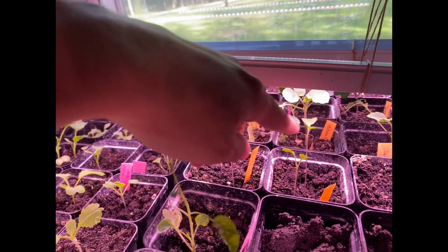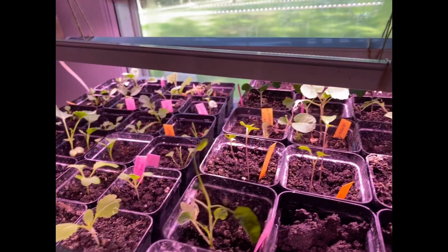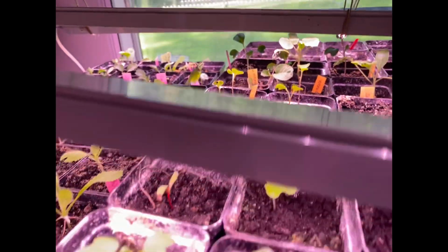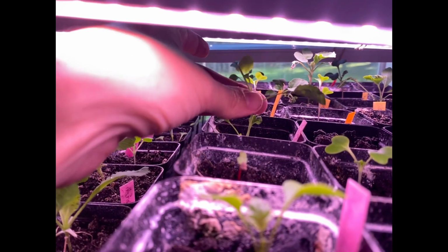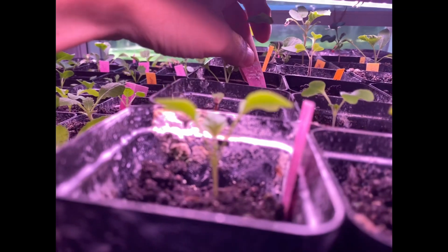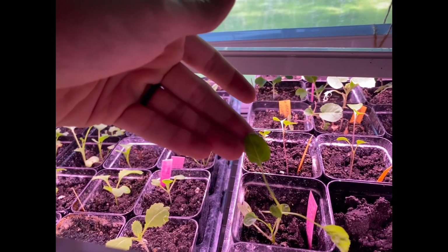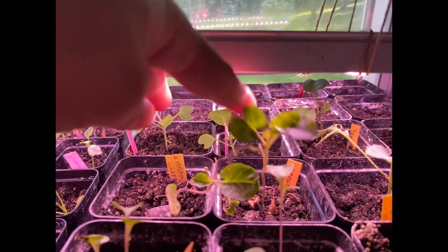I'm actually going to thin this one out because there's 2 in here, and see how these shorter ones do, because they're not stretching so hard. But this awkward looking one is one that I tried to save from the last round. I think it's broccoli. Looks pretty sad, but it's growing some new leaves, and I'm just hopeful that it will make it. Same with this one.